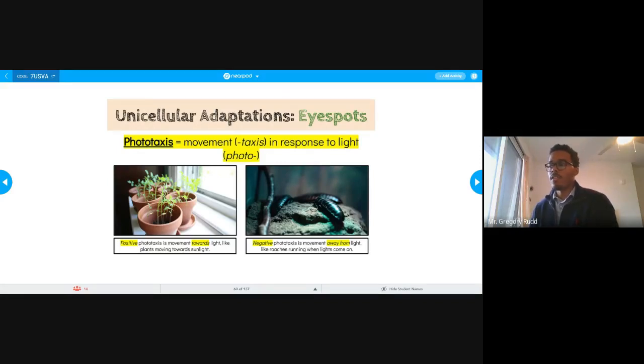There's also negative phototaxis, which is movement away from light. We can think of this like when you turn on the light. Hopefully none of you have ever experienced this, but we do have some roaches at West Mac. And so sometimes I would come into my classroom in the morning and turn the light on and I could see a roach try to scutter away, right? They're responding negatively to the light. They're trying to run away from it. They prefer darker environments. So negative phototaxis is movement away from light. Positive is movement towards.